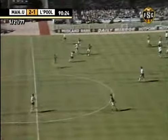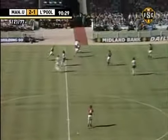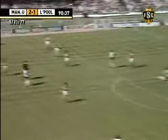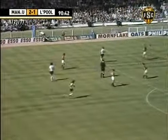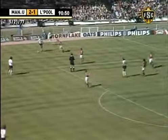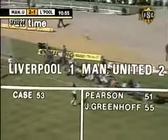And now Macari for United. Hughes finds Kennedy. And still the Liverpool machine won't relent. But it may have to in just a few seconds. Agonising wait for the United fans this, and for the players. Kennedy for Liverpool. And there it is! Manchester United have won the FA Cup.